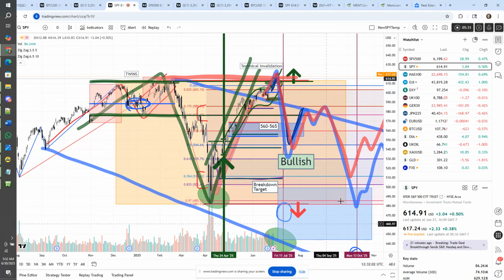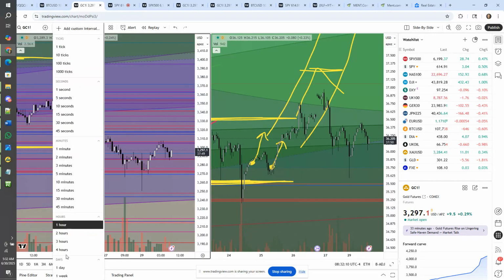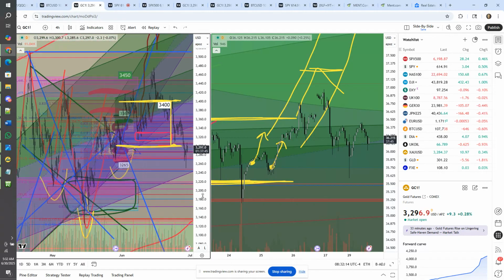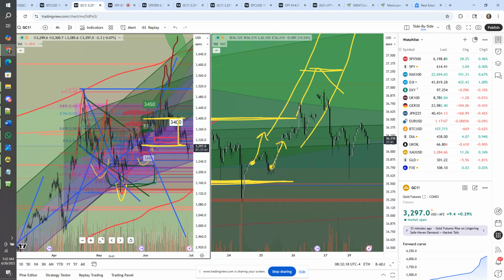Okay, now let's move into gold. Gold and silver, I think, are moving a bit higher. I'll be honest with you. If I come back over here on a 4 hour chart, I'm always honest with you, but it's hard to see this on a 4 hour chart. Let me go to daily.